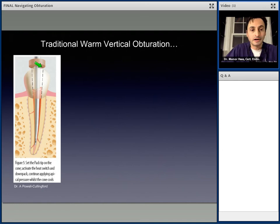And I'll show you in this sort of demo in the live camera. If I'm holding this pen over here, I have to have my finger on this hot instrument and then press it down hot, hot, hot, hot, hot. I'm going to length. Once I'm at let's say about 5 millimeters from my working length, I take my finger off, which lets this hot instrument cool off.